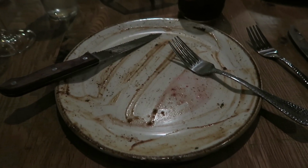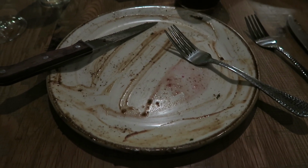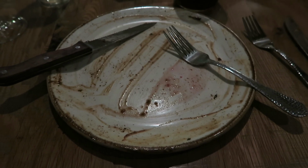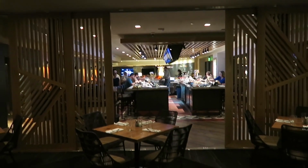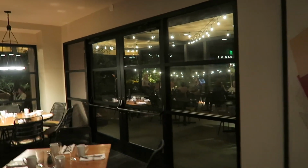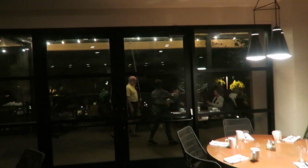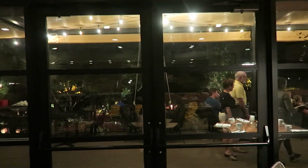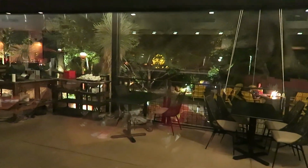My food was so good that I completely cleared my plate. I can't tell you the last time I did this. This is awesome. I love these doors right here that separate the bar from the restaurant. And they have tons of seating outside that people have been sitting at. We're thinking about going outside and using one of the fire pits to make s'mores, but we're not sure.